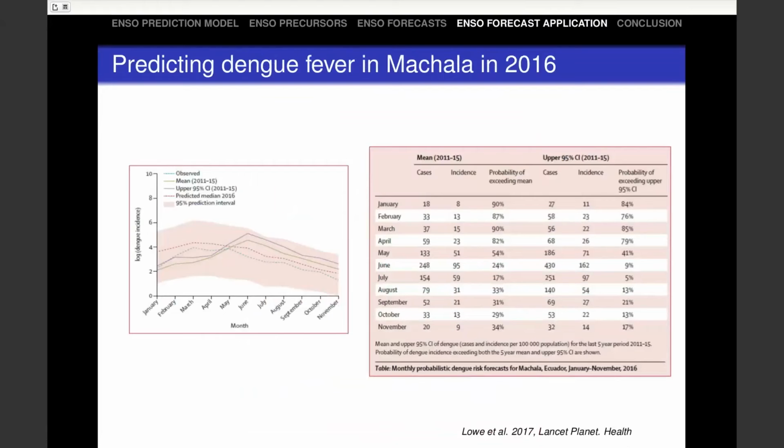And we verified the forecast at the end of 2016. And what we saw is that the prediction framework was behaving very, very well, because it managed to predict that the dengue incidence would substantially exceed the mean of the previous 5 years for the peak dengue season. So here on the left, in the figure on the left, the prediction is in dashed red line, and the observation is in dashed blue line.